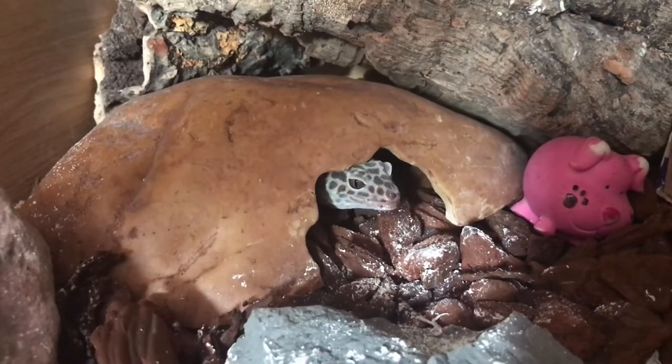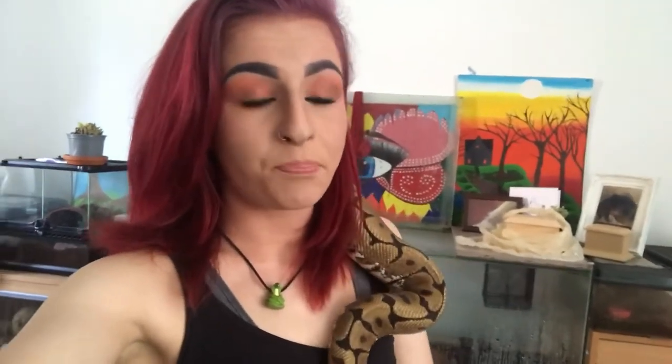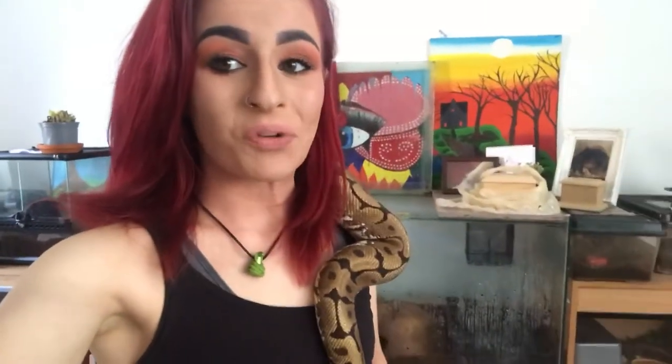Say bye. Bye-bye. Alright everyone, I know it was just a short introduction to my two new pets at the moment, but I hope you enjoyed. Obviously they're doing really well. I am absolutely loving having leopard geckos. I don't know why I haven't had them before.